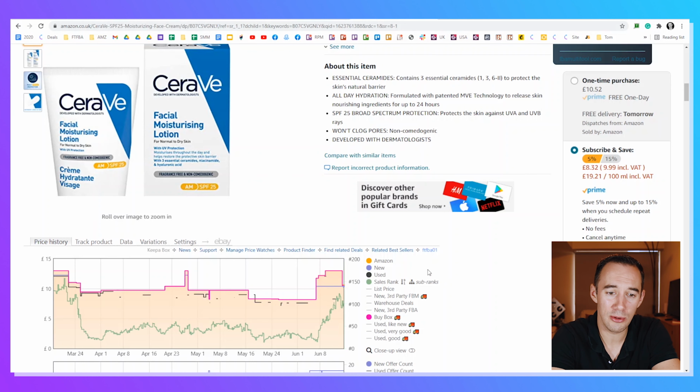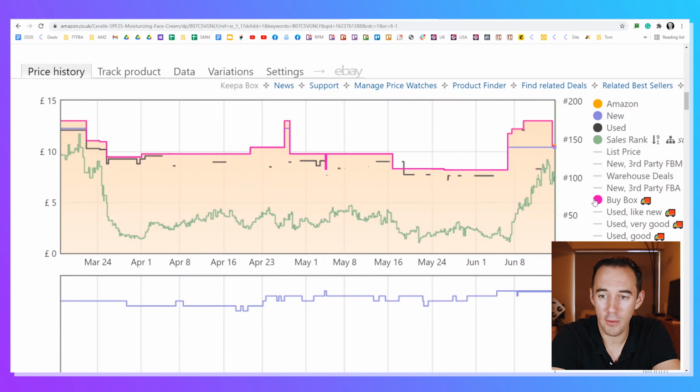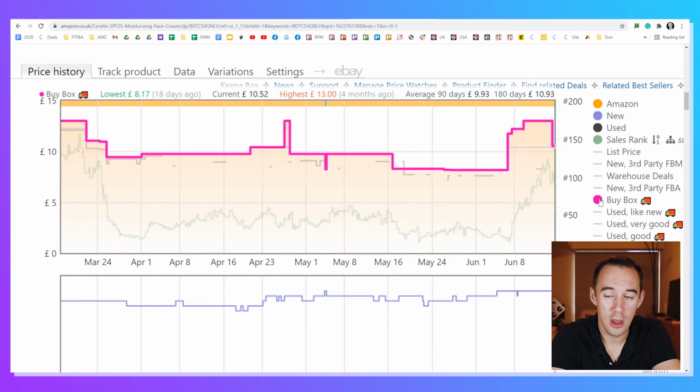Now, even if we come back to the Keepa chart, what I can see here is this buy box, the pink line, is exactly the same price as Amazon, and for the whole time it looks like Amazon is holding that buy box. If I zoom in and hover over the buy box here, along that top bar you'll see it is completely yellow, which means Amazon is holding that buy box for the whole of that period.